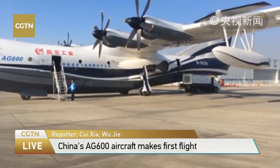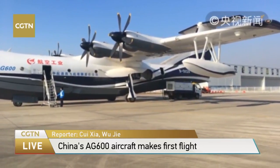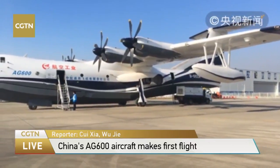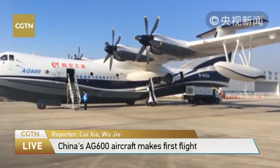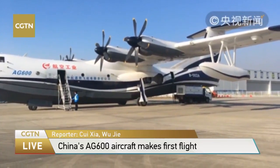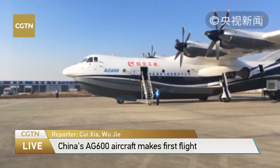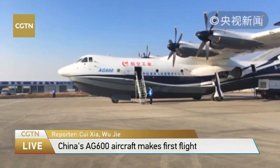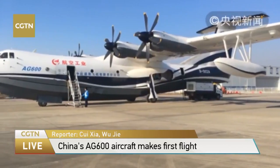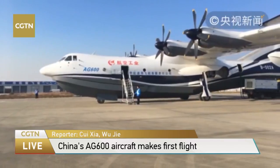Okay, dear viewers and netizens of CCTV, now we are broadcasting through mobile applications, Weibo accounts, and our accounts on Baidu and today's headlines. We are broadcasting the maiden flight of AG600, which is a large amphibious aircraft designed by China, together with C919 and Y20. They are called the three large aircrafts of China.